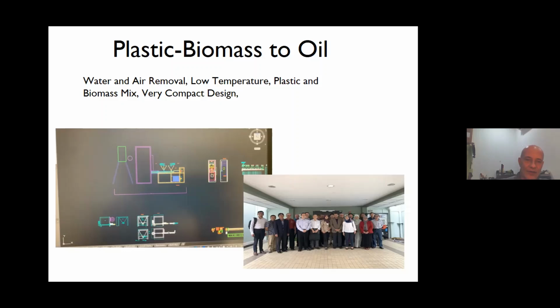And as I said, we are using a similar process with a different zeolite. Our first step is a specific screw press that takes in the plastic base, and first we compress it, which means we are removing the water not by heating, which costs a lot of energy, but simply by mechanical pressing.